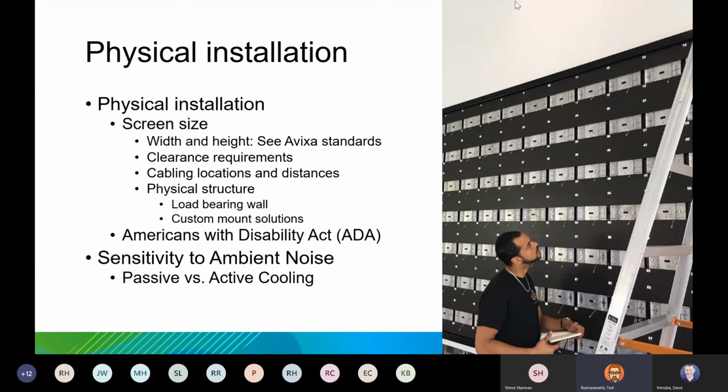Again, Avixa has some great standards to consider. Highly recommend that you reference those. I'm going to talk about power and heat in a few minutes, but there are some clearance requirements. You'll notice here that this is a wall that's going into a fully niched enclosure. There is no ventilation to the front, top or bottom, left or right. It looks very clean and beautiful, embedded into the wall. But the heat has to go somewhere.